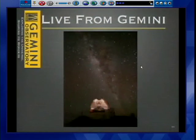Here's what the telescope looks like under the Milky Way. Most of you have been out under a dark night sky and seen the Milky Way in the sky? Yeah. One time or another? You folks live in an area where you can get away from the city lights pretty easily? Yeah. Or is it getting all the ways? Yeah. Because Australia has some beautiful skies.